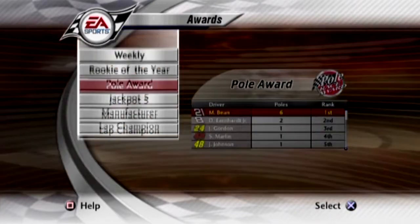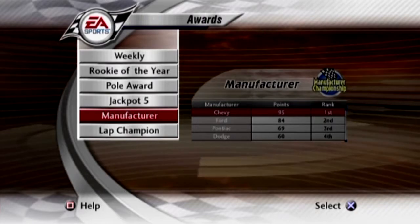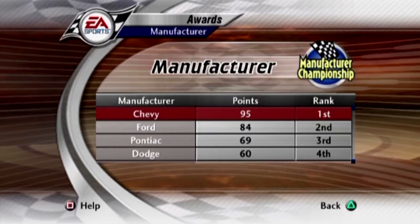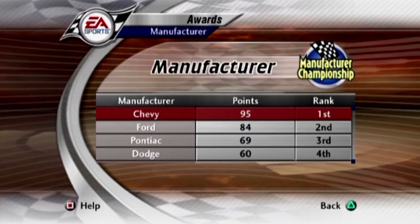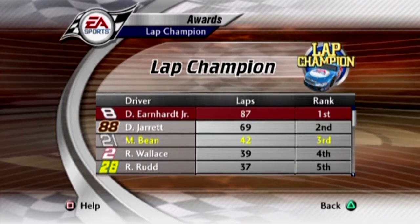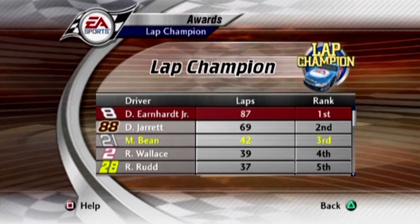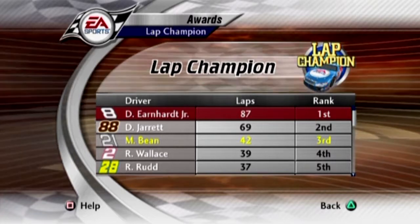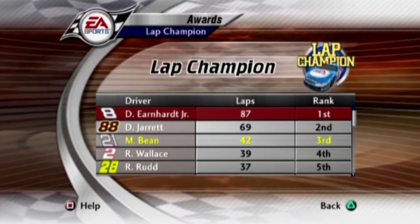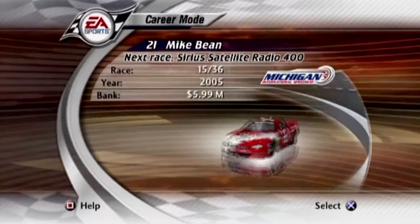We scored another pole on the season. No winners of the Jackpot 5 just yet, but we do have a chance to win at Daytona. Chevy is now 11 points ahead of Ford in the Manufacturer Championship. And Dale Earnhardt Jr. is steadily pulling away on the season with 87 laps led. 69 laps led has Dale Jarrett in second. We're still in third, 42 laps led on the season.